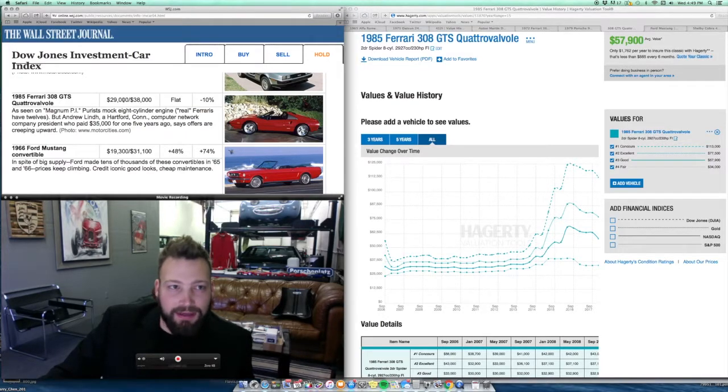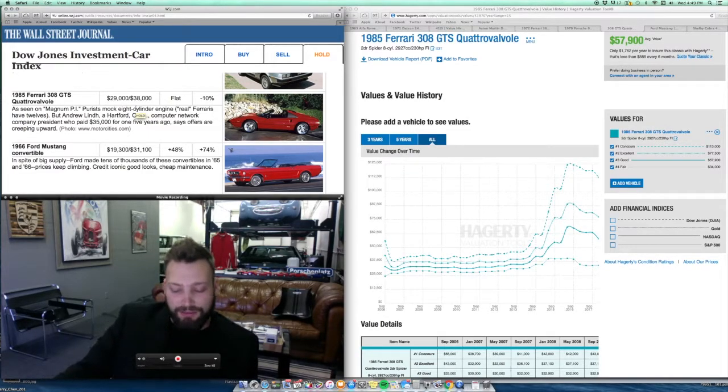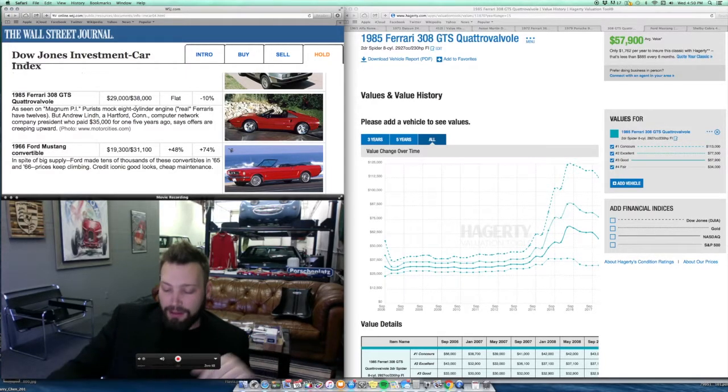So if we're looking at their numbers here on the left from the Wall Street Journal, they're saying on average, adjusted for inflation, this was a $42,500 car. They made a lot of them. Today, that value is $57,900. So it's increased $15,400 and a return on your investment of 36% at an annual rate of 3%. Pretty good for owning a pretty mass-produced Ferrari.